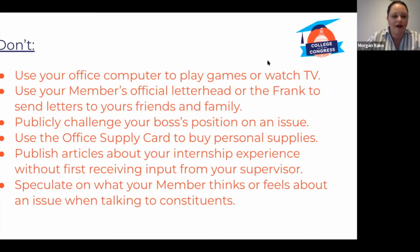Don't publish anything about your internship experience without talking to your supervisor or the communications department. Sometimes they'll love for you to talk about your internship experience, whether it's with your college newspaper or something like that. But just make sure that it's above board before you do that.